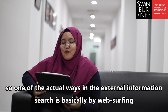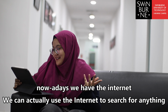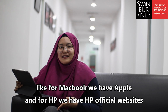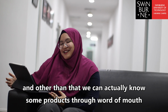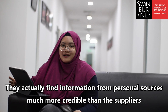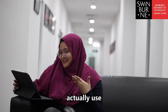One of the ways of external information search is web surfing. Nowadays, we have the internet and we can just use it to search for everything. There are many websites that you can search for information, such as the official websites of Apple for MacBook and HP. Other than that, we can know some products through word of mouth. They find information from personal sources much more credible and less biased. Basically, we trust our friends and our family more when they are recommending the products that we should use.